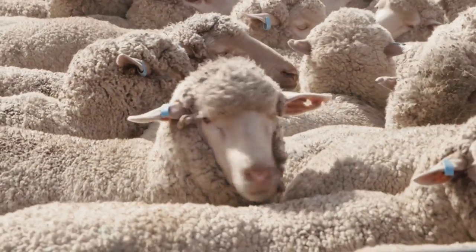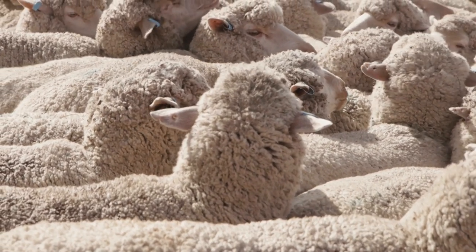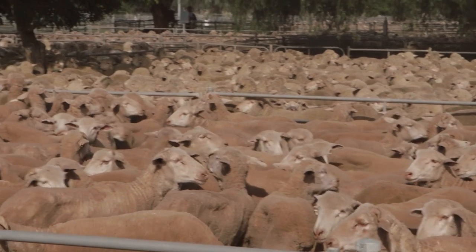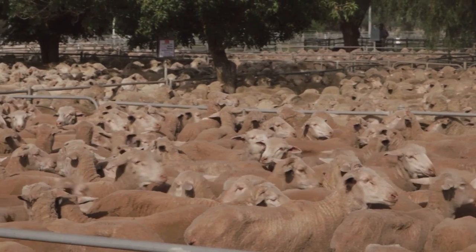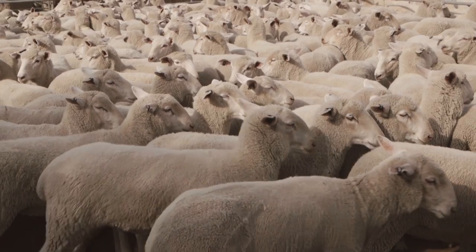Traceability in disease management, I think, is vital. I mean, could you imagine if foot and mouth broke out in Australia and we didn't have the ability to trace what animals go where? I think an animal that goes into a meatwork facility is reasonably easy to trace back.